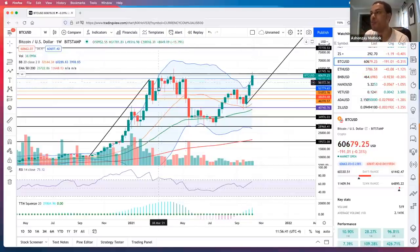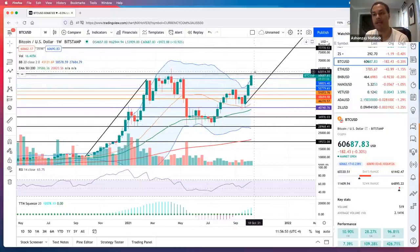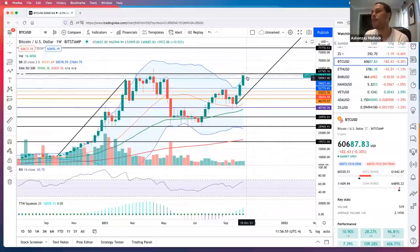There are people who bought up in here, it tanked, and now they have a chance to get out even. They're going to start selling up here. You've got people who bought down here who say, hey, I made a decent profit, I'm going to take profit. So I think there will be enough pressure that Bitcoin could consolidate a little while, but ultimately it's ready for a big breakout.